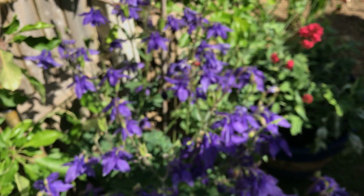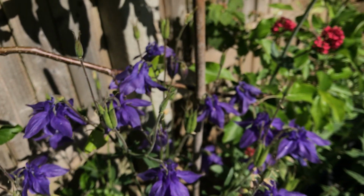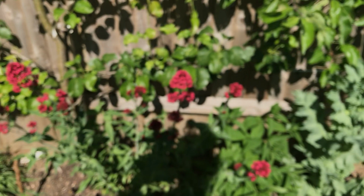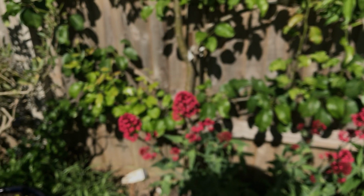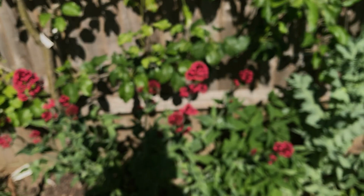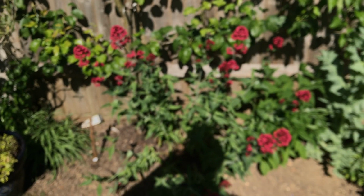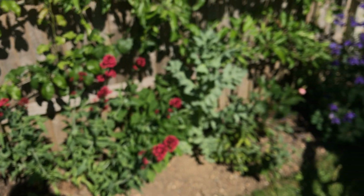Aquilegia, flowering for a long time. This one is just beginning to go to seed there, but beautiful plant, that one. There's a poppy coming up, just reseeded itself, just suddenly appeared. And the valerian, which is a beautiful plant, grows wild. See it in Turner's Hill growing along the streets, but you've got to be careful. Some people get irritated, their skin gets irritated by it.